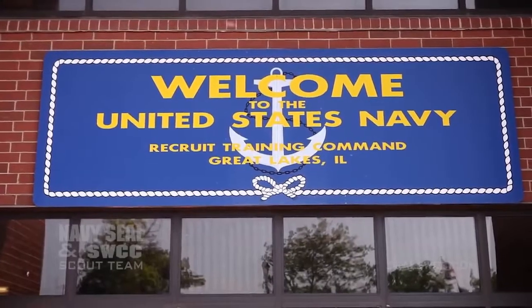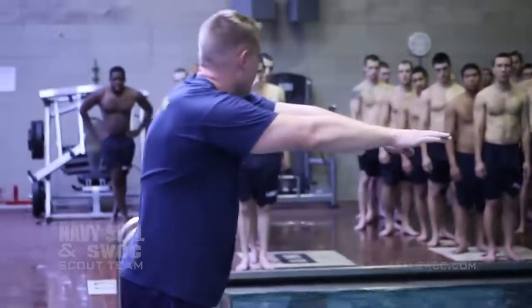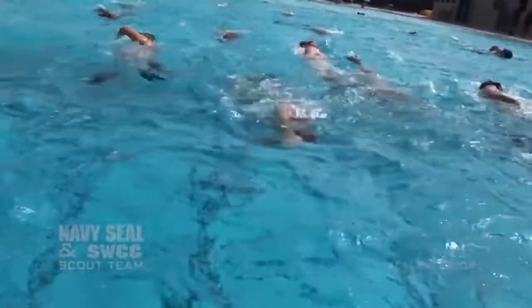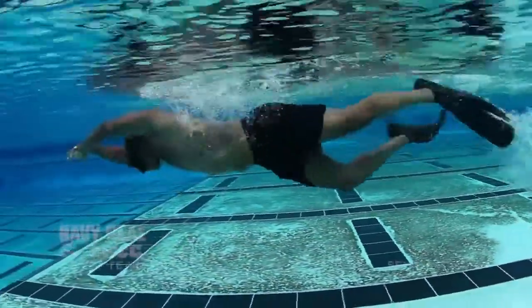The training begins after a prospective SEAL student leaves recruit training. The recruit will attend Naval Special Warfare Preparatory School for 2 months of basic swimming in a pool to work with fins and build up endurance until they pass the water competency exit standard, which is a 1,000-meter swim with fins in 20 minutes or less.